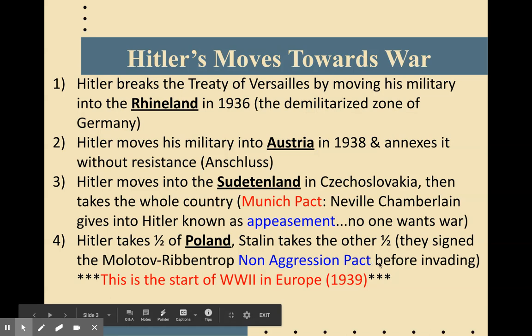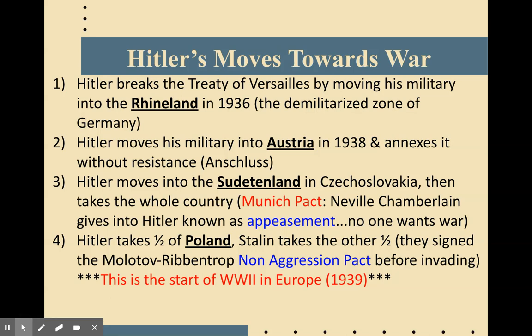So on the designated time in September of 1939, the Germans invade. At the same time, the Russians, or the Soviet army, invade. Some people will say that World War II starts when Hitler invaded Poland. But if we're being realistic, the Soviets invaded at the exact same time. And this is when France and Great Britain officially declare war. However, they really are still scared to do it.